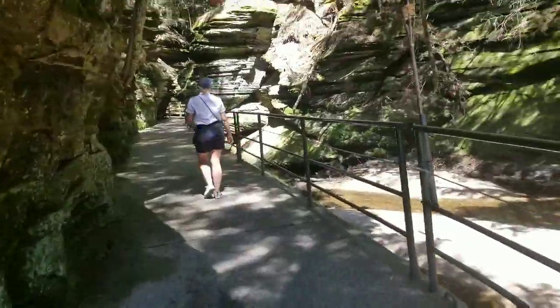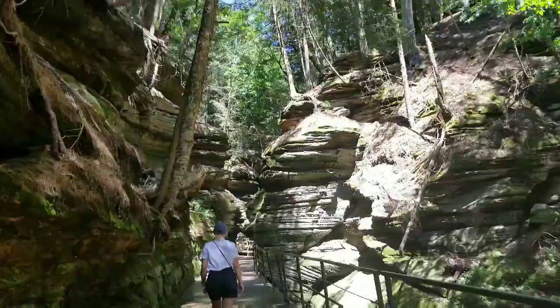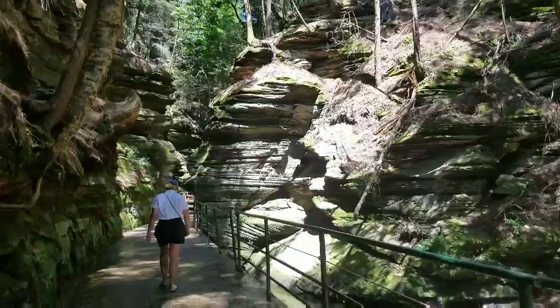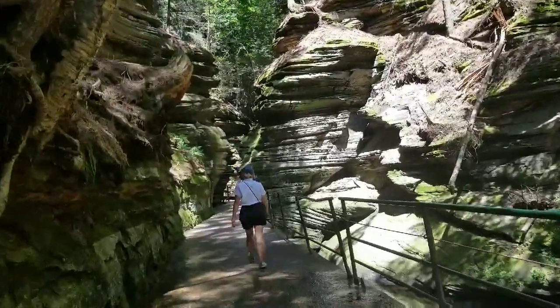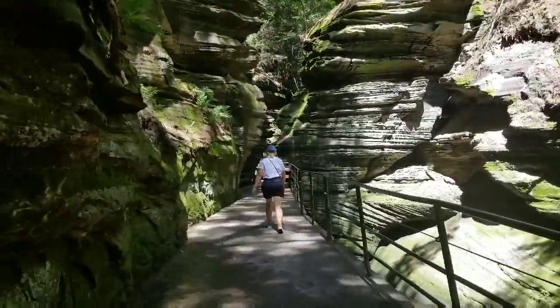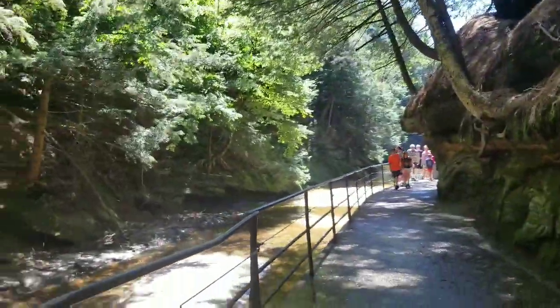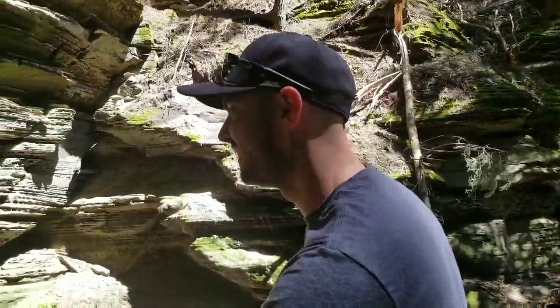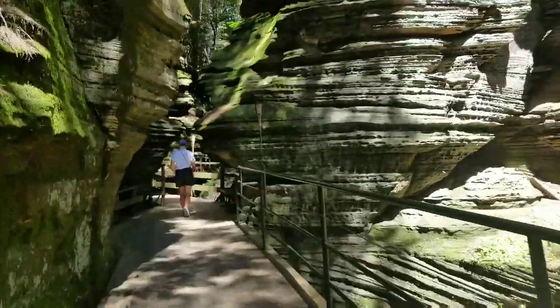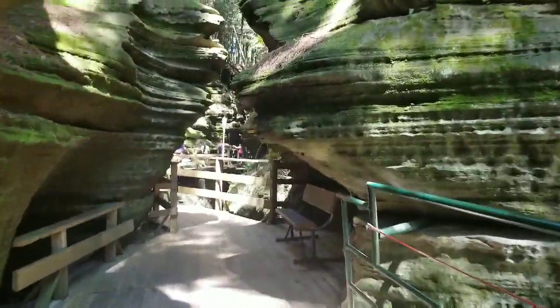Wow, look. That's so cool. We get to walk through all this. That's amazing. Get some selfies up here too. Let me know, guys, if you've ever been anywhere like this. Yeah, see these rocks. This is so cool. We're the leaders as well. We were the first ones off the boat. Oh, no, I see something up here. Oh, this is cool. This is really cool. Yep.